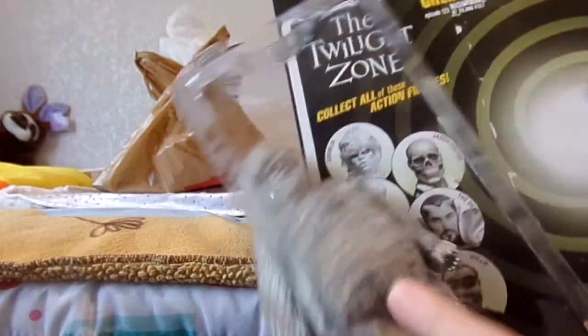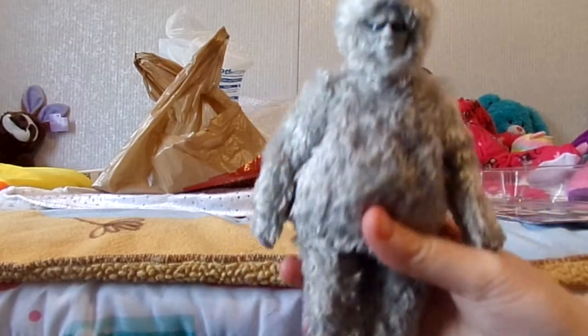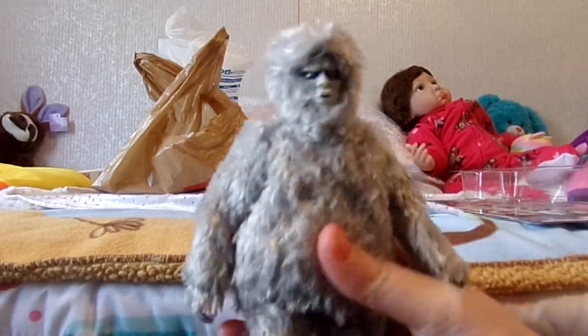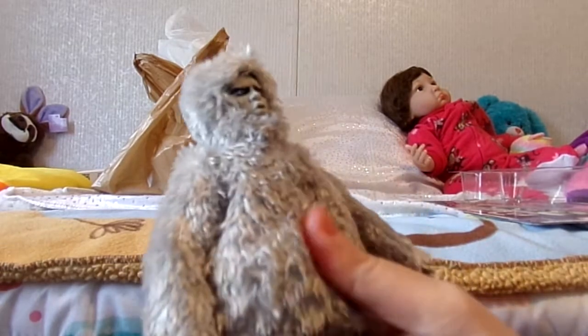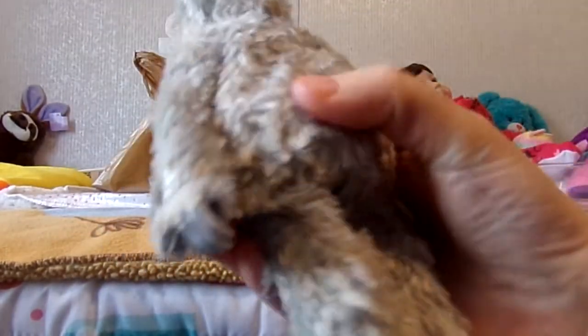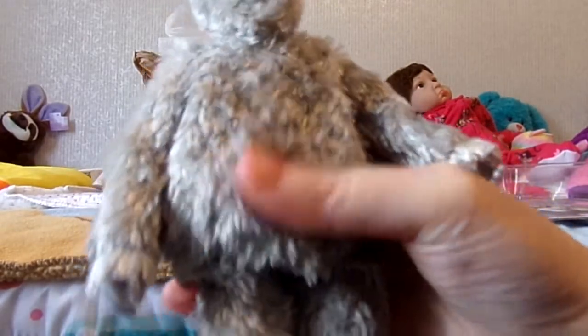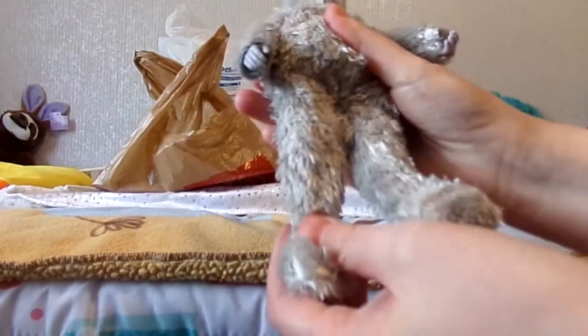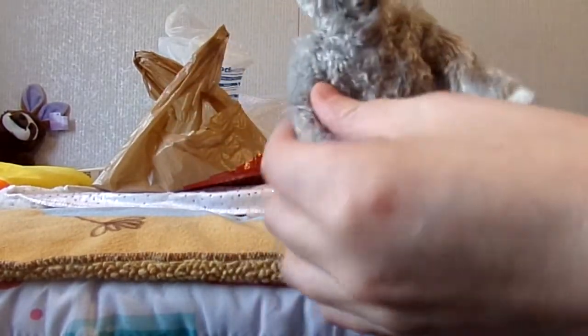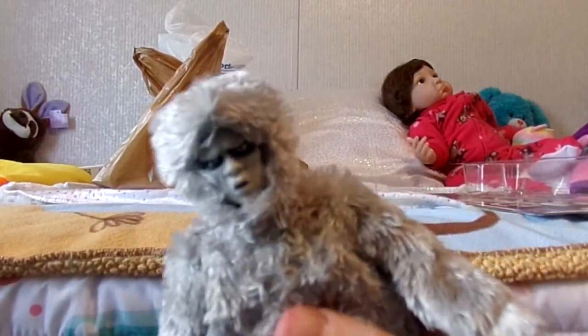I had just really been wanting this Twilight Zone figure. I love that episode with the gremlins on the plane. I just thought he was so cute because he's furry and fuzzy, and I absolutely love the face. I think they got the face just perfect. I love his little hands sticking out, and he's got kind of a little bit of a puffy stomach. His legs move really well, as do his arms, so he's very movable. He can even bend his elbows a little bit. I just thought he was adorable, and I had to get him when I saw that I could get a good deal on him.